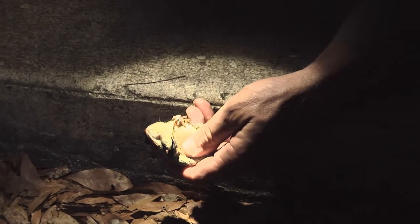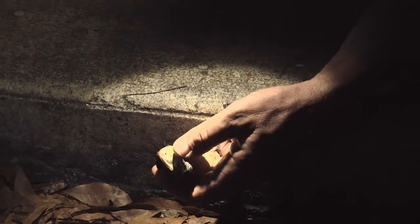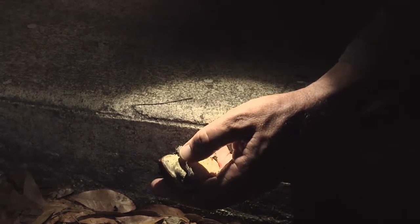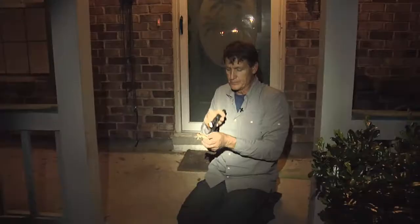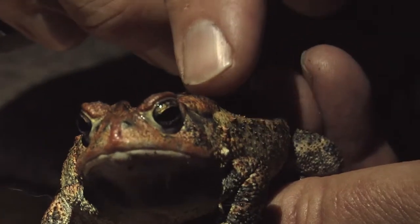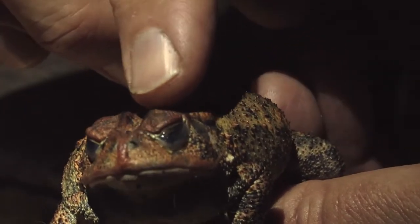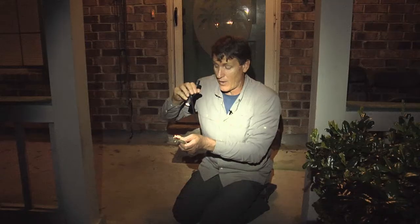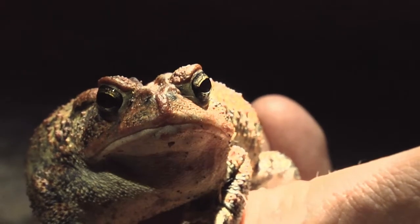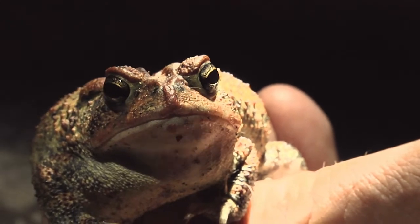And if you look right here, you notice there's no dark throat patch right here, so it is a female for sure. So toads have some kind of neat features. One thing is they have these parotoid glands right here, and you can see those real well. Those parotoid glands are actually poison glands, and if a predator grabs and tries to eat this toad, it's going to make it very, very sick.